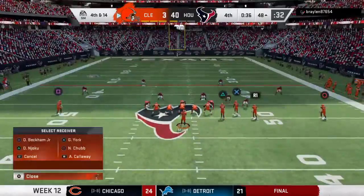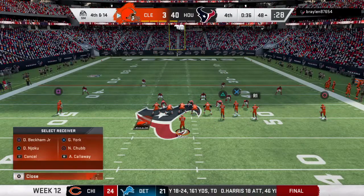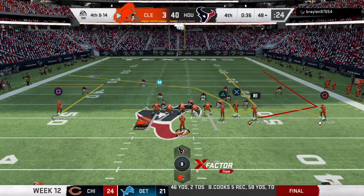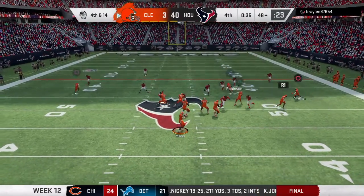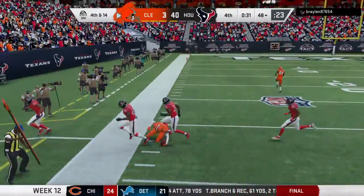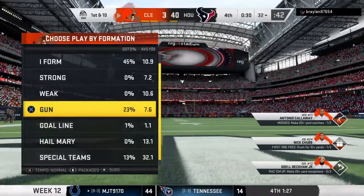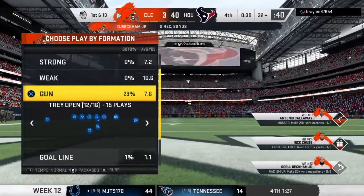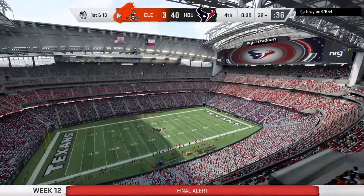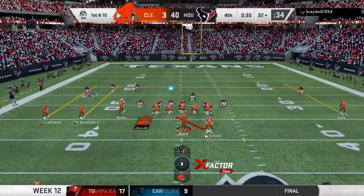And now they're going to go for it. This isn't 4th and inches. This is 4th and 14. On 4th down, he finds Beckham, complete. A good pickup there for the Browns, 15 yards. Now the Browns will use the first of their 3 timeouts as they get it right at the 32nd mark of this 4th quarter. From the 32 now, here's 1st and 10.